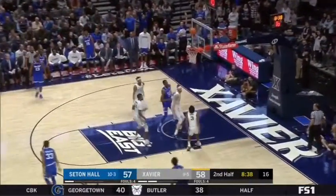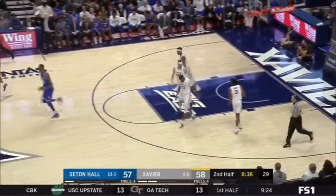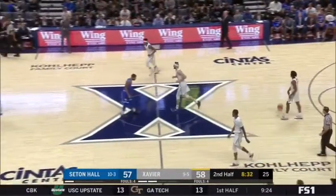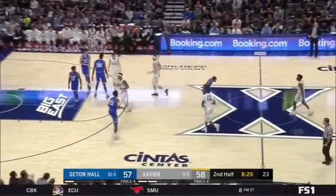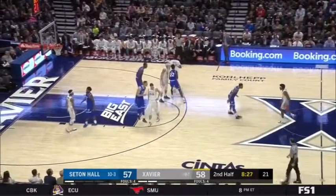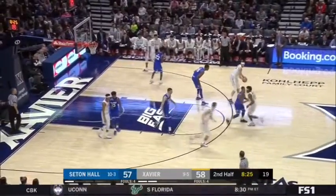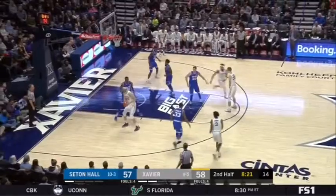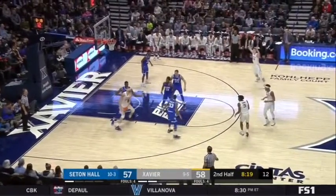Mamu for three in the lead. Slow down. I like the shot. Yeah, I don't mind it at all. Great rotation. Got what they wanted. And now this pace, I don't know who it favors. I really don't. Both teams like to get up and down. But Xavier has been much better in their half-court offense tonight.